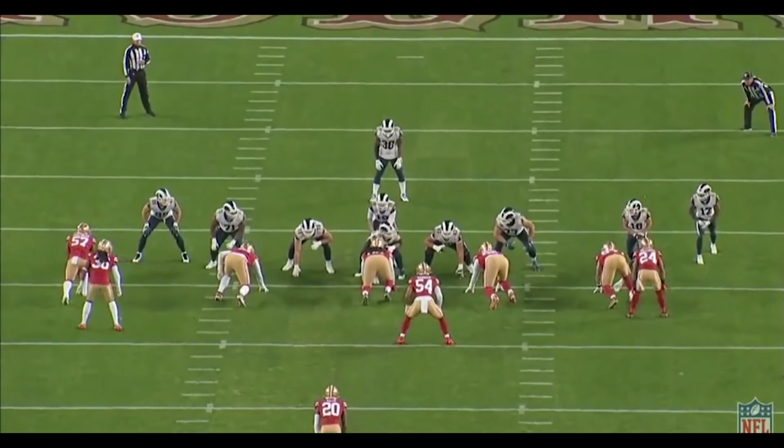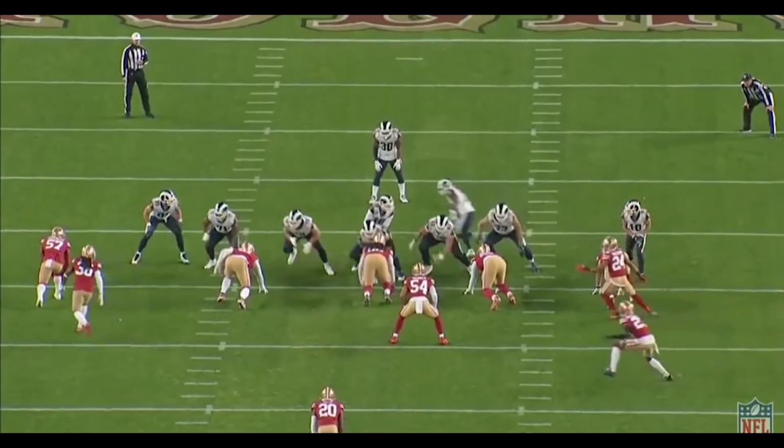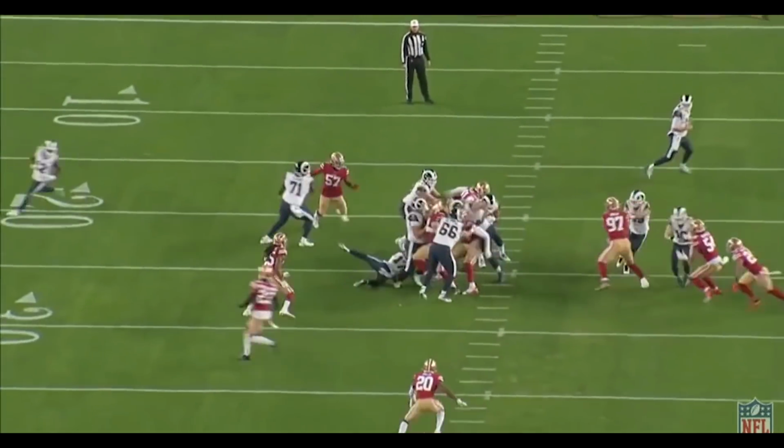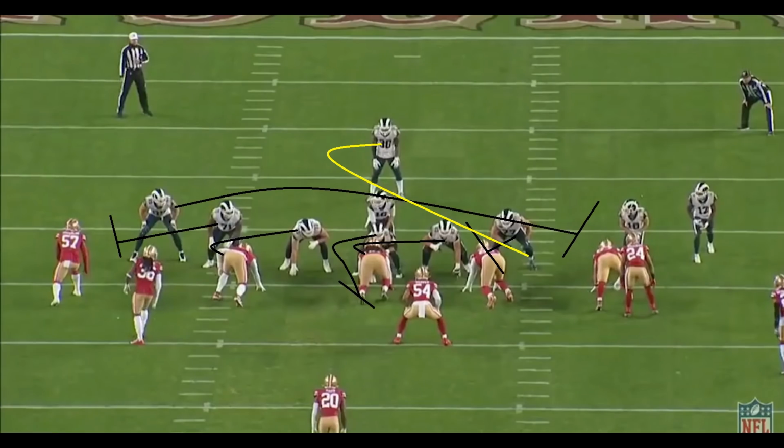So now we'll move on to the defense and look at why and how the Rams were able to move up and down the field off the same play. This is their first play of the game. They're going to come out in a condensed set and run a counter zone run.